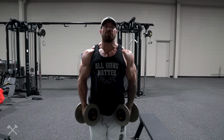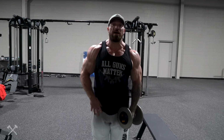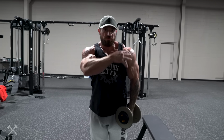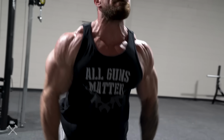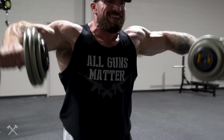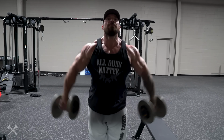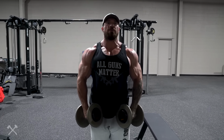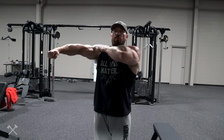Right there, tension on my delts the whole time. My hand is not going above my elbow. Because if my hand goes above my elbow, you still feel it, but not as effective. My shoulders are like hinges. I'm not using my trap. So I'm not pulling with my traps. None of this. Right here, my hands are below my elbows and my elbows are parallel with the ground.